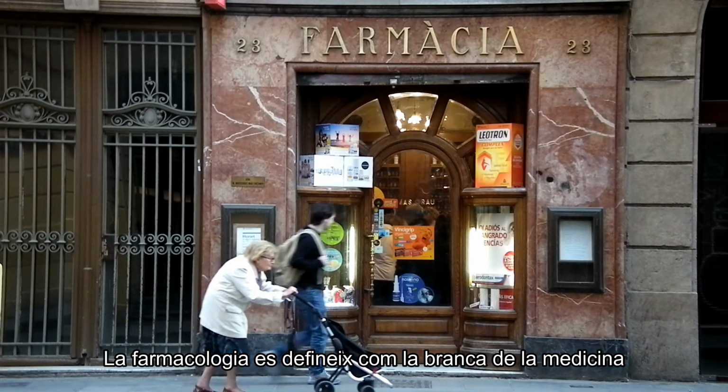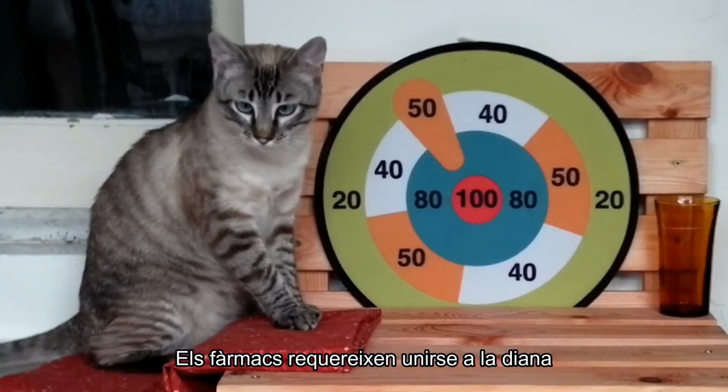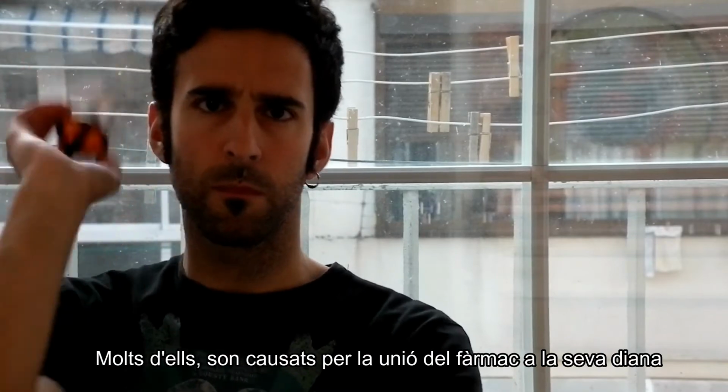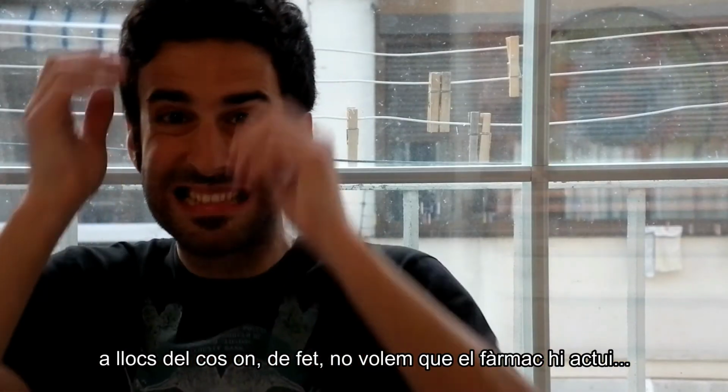Pharmacology is defined as the branch of medicine concerned with the uses, effects, and modes of action of drugs. Drugs need to bind the target to carry out their effects. Unfortunately, drugs have side effects. Many of them are caused by the binding of a drug to its target in parts of the body where we would actually not want the drug to act.